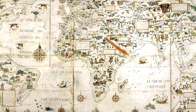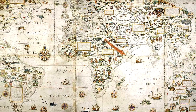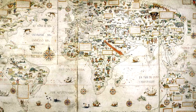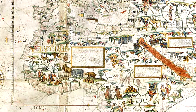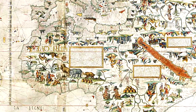Then there's this map by Pierre Desceliers, which was made for Henry II of France in 1551. This map has a lot of fascinating features, begging for deep study. However, for our purposes, we'll consider the Sahara Desert, which had inlets and rivers of water flowing into the ocean from the north, west, and south, all along the coast, something we no longer see today.